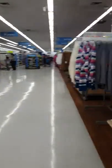Let's see what we find. So it looks like we're walking to the paper and cleaning section. Oh, I hate cleaning. You hate cleaning too, right? Tell me you do.